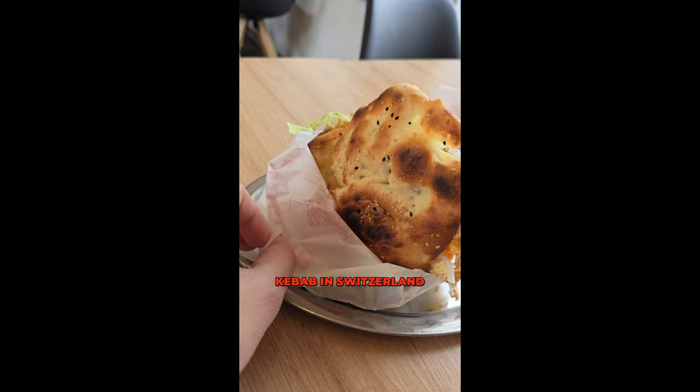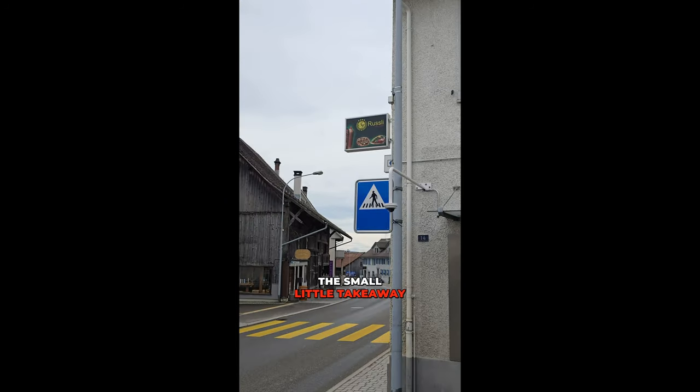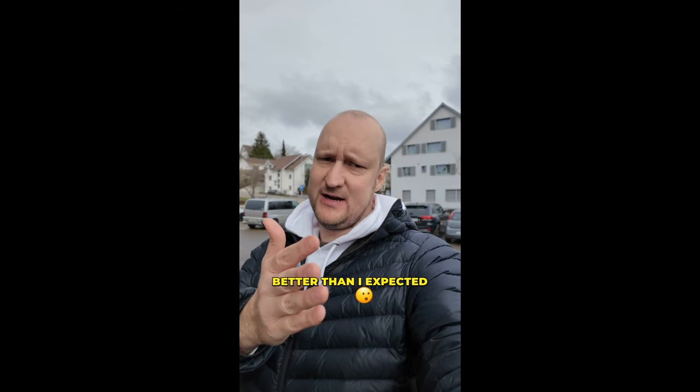We are searching for the best kebab in Switzerland, and you have been asking for this for over a year: Rusli in Rusikon. Let's go. Rusli is a small little takeaway in the small village of Rusikon. Here is the whole kebab: bread test, meat test, and now the whole thing. Rusli in Rusikon. Honestly, better than I expected.